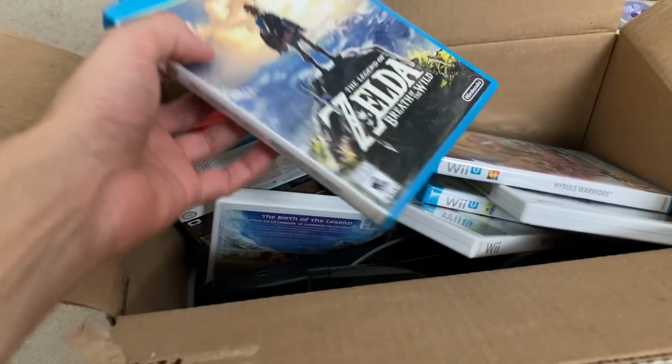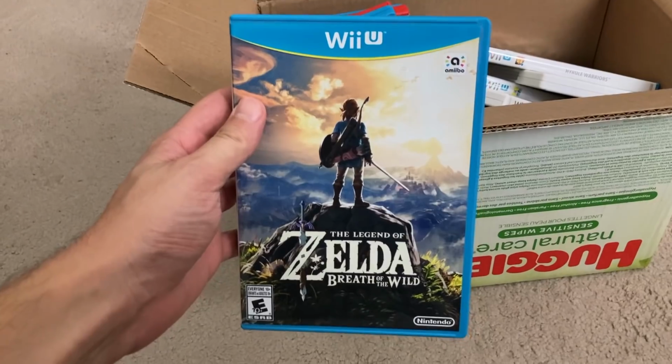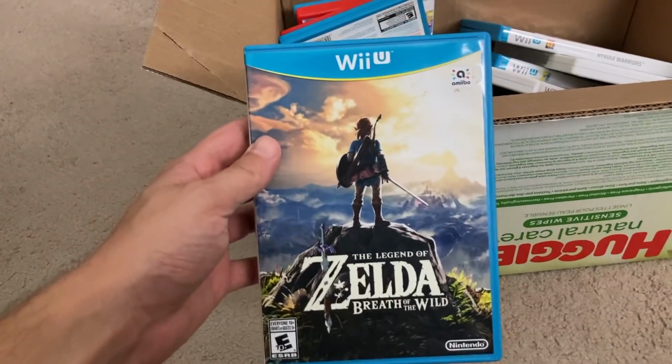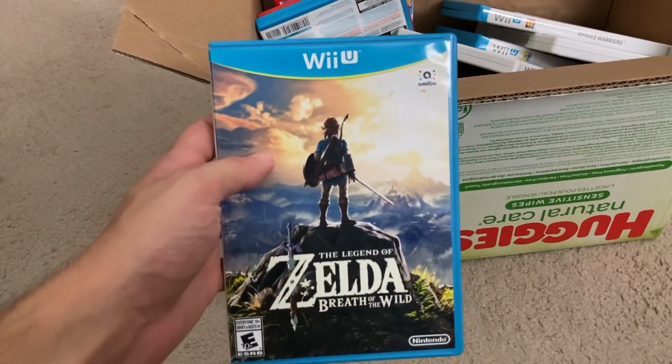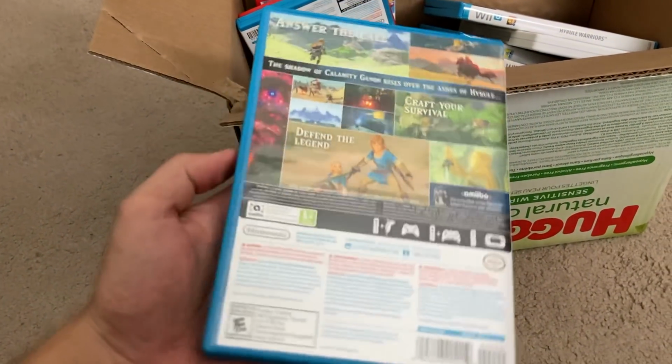First and foremost, up top, guys, we got The Legend of Zelda Breath of the Wild. Now, this is pretty sick for multiple reasons. Obviously, it's sick because it's just Zelda. But besides that, we picked up a case. It was an empty Zelda Breath of the Wild case, but now we have the game to complete it.